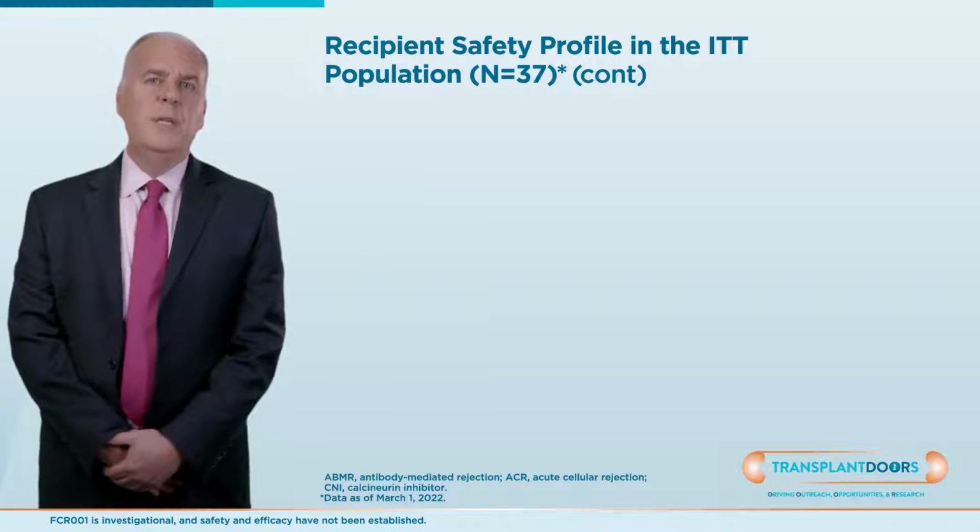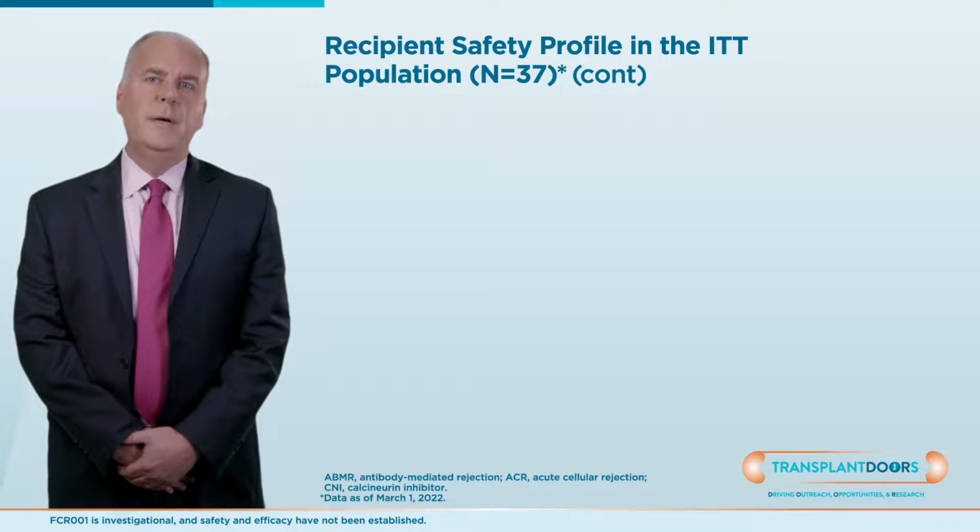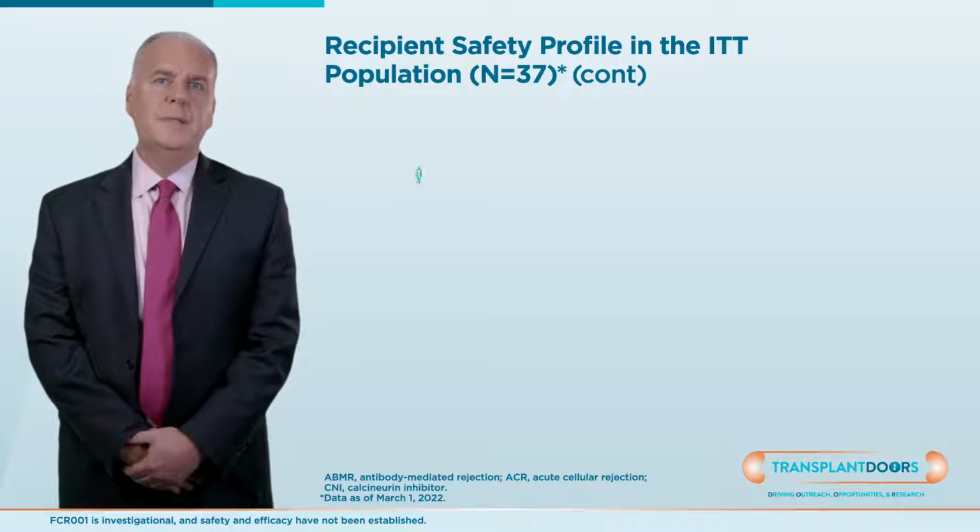Now that we have reviewed some of the efficacy outcomes in the Phase 2 trial, let's take a closer look at the safety findings.